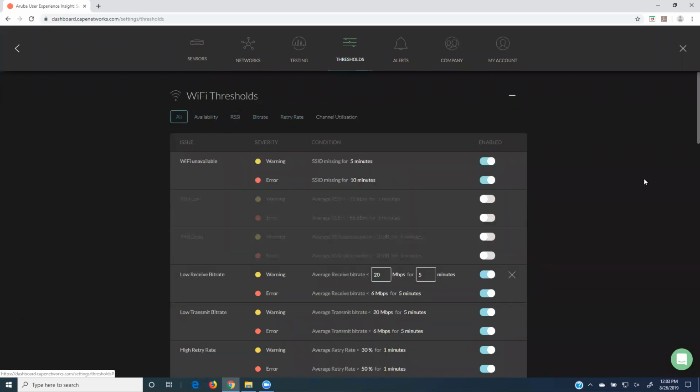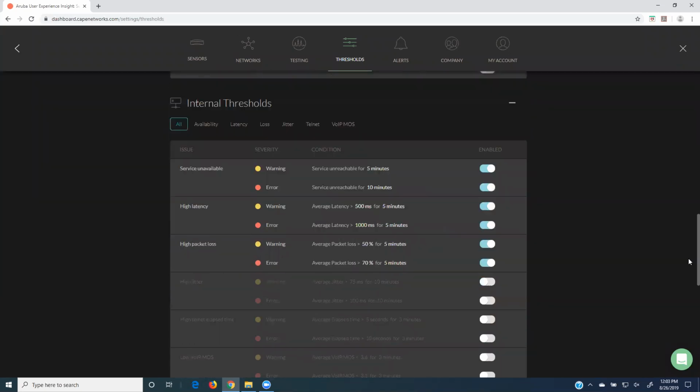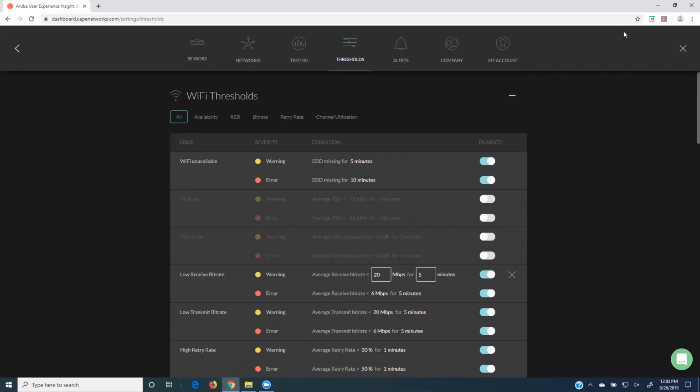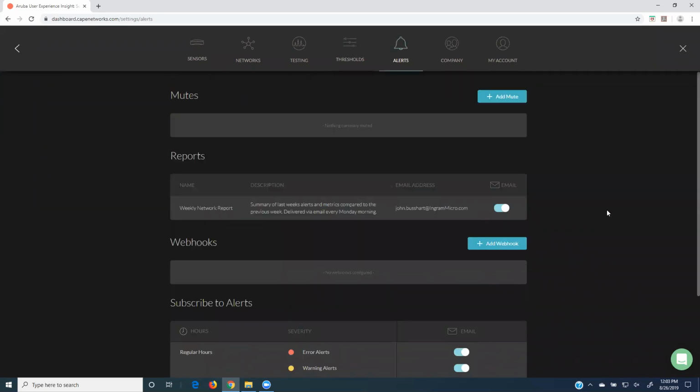Right. So once I kick off an error, what happens with this error or this warning? Where am I going to send that information? Well, that would be done under alerts. I could certainly mute something that was noisy. We always want to mute something that's in our environment if we don't want to hear from that device.